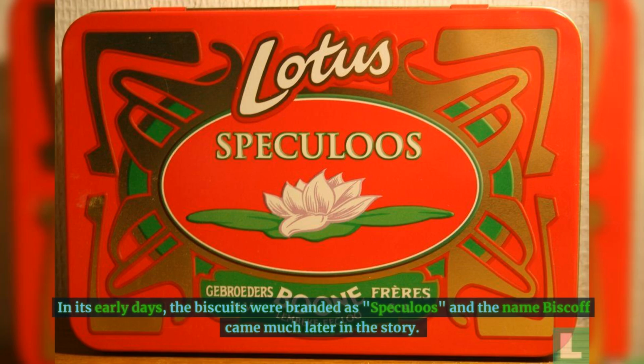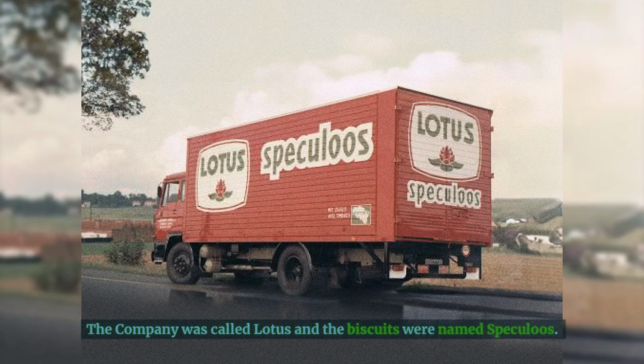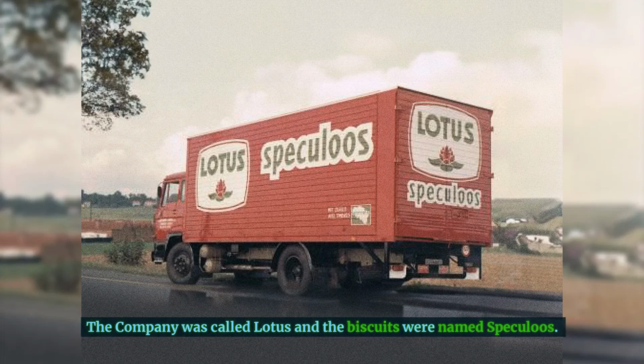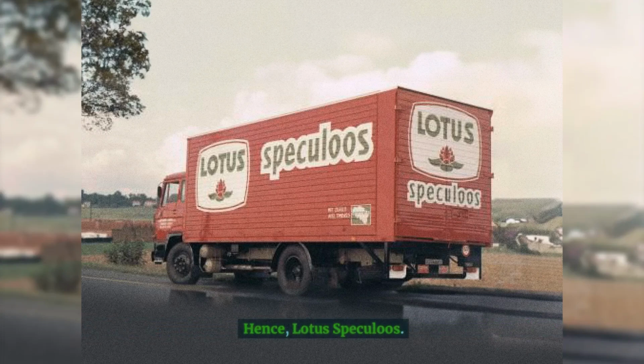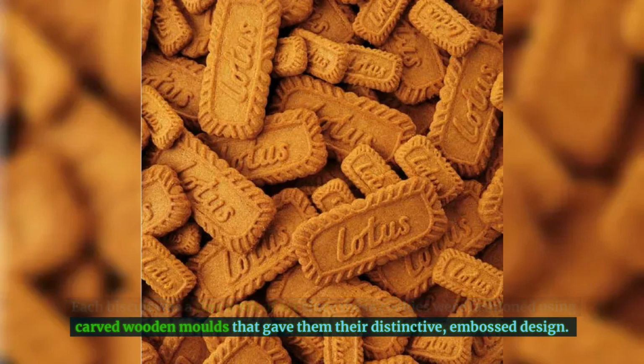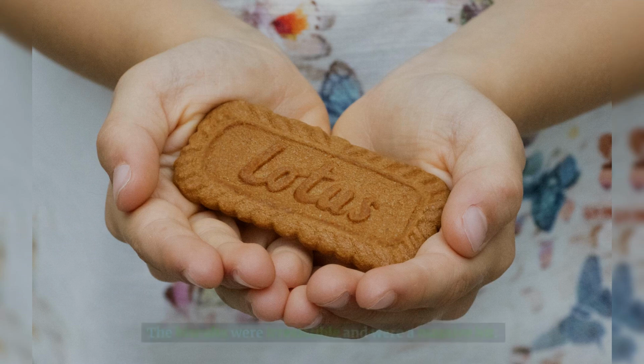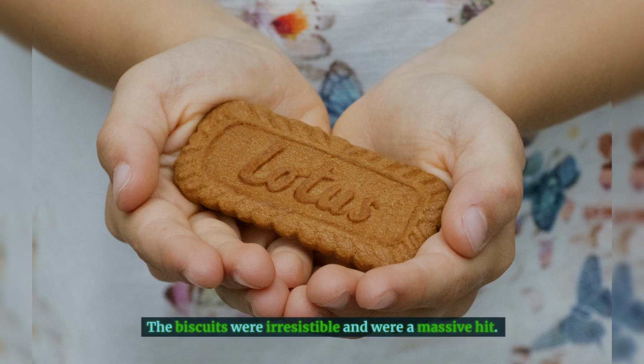In its early days, the biscuits were branded as speculoos, and the name Biscoff came much later in the story. The company was called Lotus, and the biscuits were named speculoos, hence Lotus Speculoos. Each biscuit was a tiny work of art, since these cookies were fashioned using carved wooden molds that gave them their distinctive embossed design. The Boons baked each cookie with a lot of love and care using traditional methods. The biscuits were irresistible and were a massive hit.